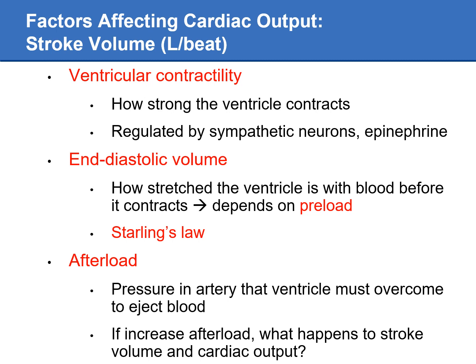And so if you increase that afterload, you're actually going to decrease the stroke volume. So less blood is going to be pumped out with each beat, and if you decrease the stroke volume, that'll decrease the cardiac output.